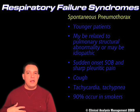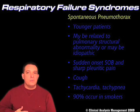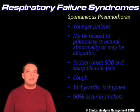So they have this sharp pain that's reproducible when they inhale and exhale, may or may not be reproducible when we push on the chest, and a very significant shortness of breath. A lot of times these patients will have a cough, and sometimes the cough in and of itself may be significant enough that that's actually what causes the pneumothorax. Classic other things we'll see with these patients, a lot of times we'll see tachycardia or tachypnea, and interestingly enough, about 90% of spontaneous pneumos actually occur in people who are smokers.